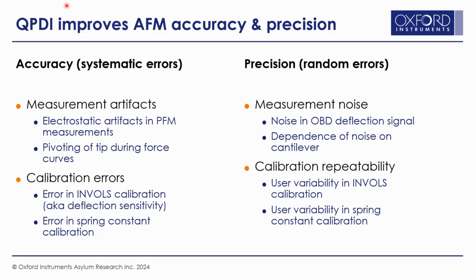Here are a few examples. In piezo-response force microscopy, there are often serious artifacts caused by electrostatic interactions between the sample and the cantilever, as I described previously. Those electrostatic forces affect cantilever bending, which OBD misinterprets as tip displacement. In force measurements, in-plane forces as the tip slides across the surface cause buckling of the cantilever, which OBD misinterprets as part of the normal or vertical force being applied to the sample.